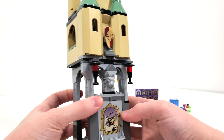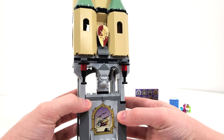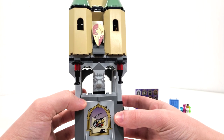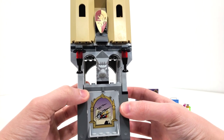Now, looking at the build for Gryffindor Tower, we have the portrait of the Fat Lady represented for the second or actually third time in LEGO form. We would never see her appear again after this. Well, we actually didn't even see her appear here. We just saw her portrait slashed up by Sirius Black, or at least Peter Pettigrew.